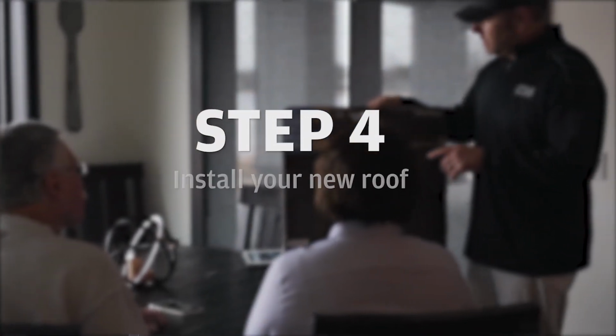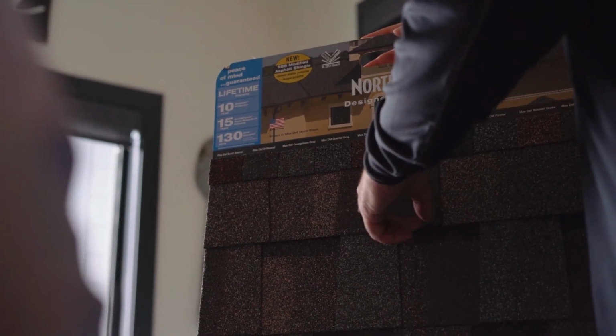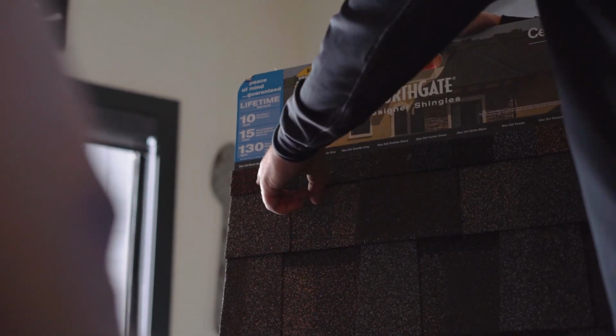Now we're at step 4. This is the fun and dirty part. So now you get to pick out any new colors or upgrades in roof styles. Make sure that your contractor gives you more than one option or type of roof covering to install. Make sure to ask for any industry qualifications, certificates, trade licenses, and insurance.